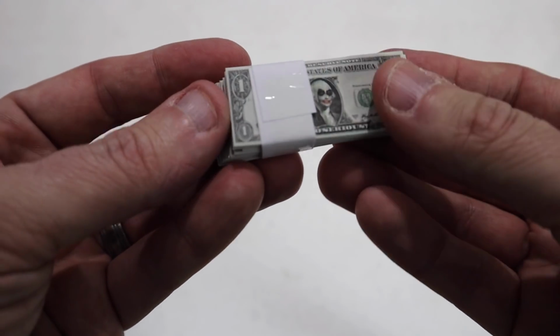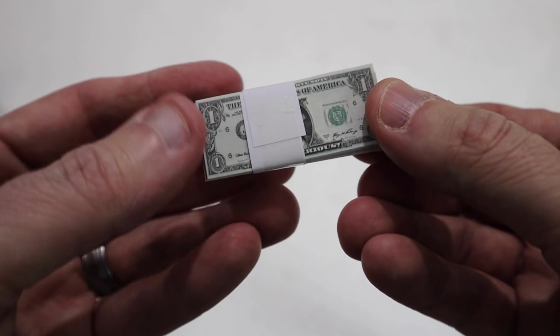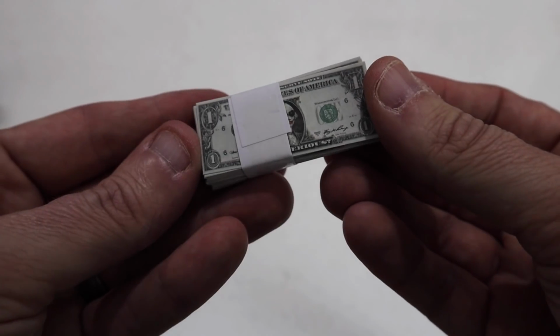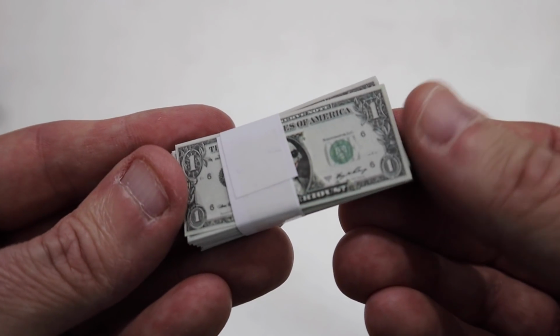Now, there's stacks and stacks, and it's all actually printed. It's not just the top and bottom. I thought maybe just the top and bottom would be printed, but they're all printed. It's a nice cardstock here, and obviously you can see that it's got the Jokerized dollar bills, which looks really cool.